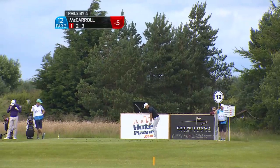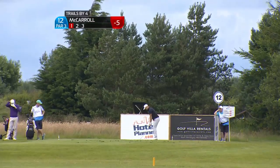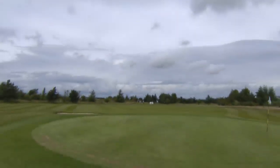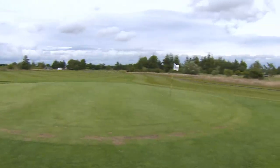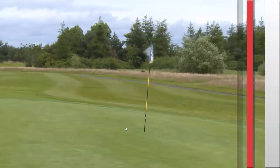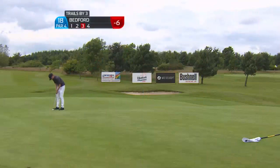Now, McCarroll. Tee shot at 12, the par 3. It's been no more than a 7 iron. Loft it up in the air, get your distance right, keep it below the hole if you can, give yourself a simpler putt. Oh, when you play one like that, well, do you need to keep it below the hole? No, you don't. Let's just go up there, tap it in and make a 2.